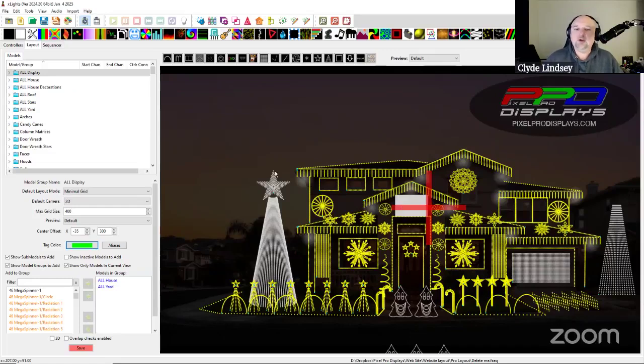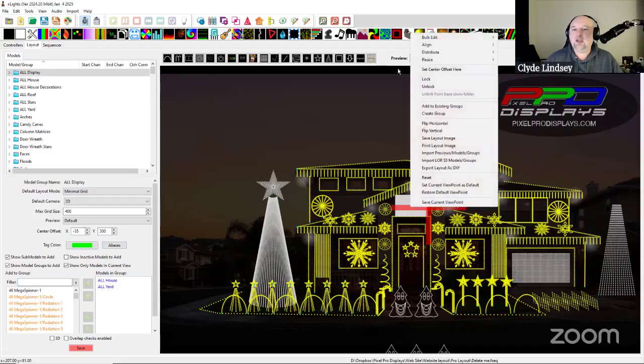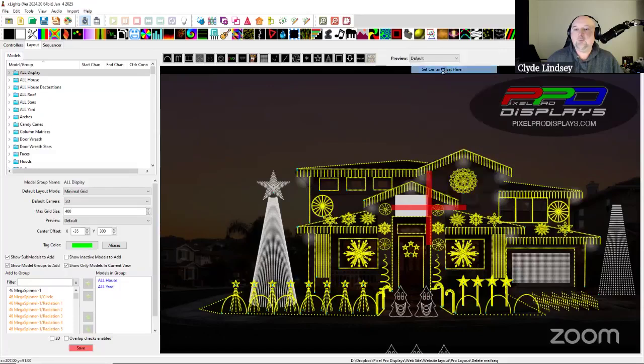But now what you can do is right click and set the center offset here, and it moves it to exactly where you pointed it to. So this is a very nice feature, and now I believe you can bulk edit it.